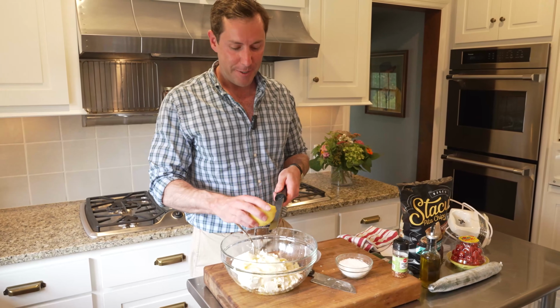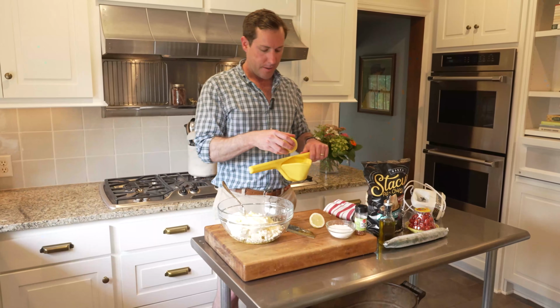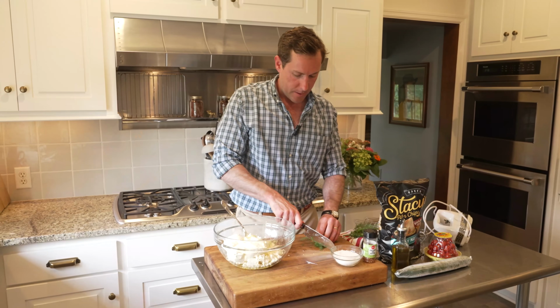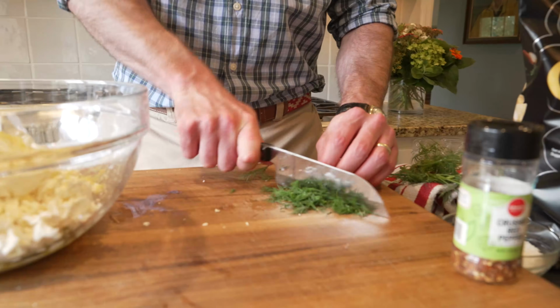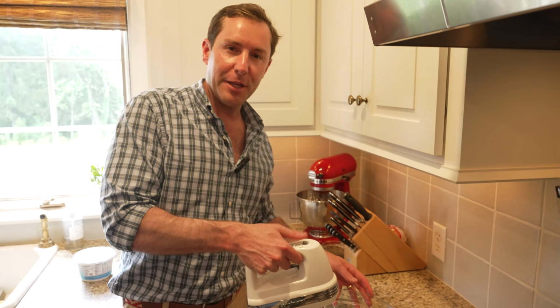The zest of 1 lemon, and then the juice of 1 lemon, and then chop 2 tablespoons of dill, and mix it together with a hand mixer.